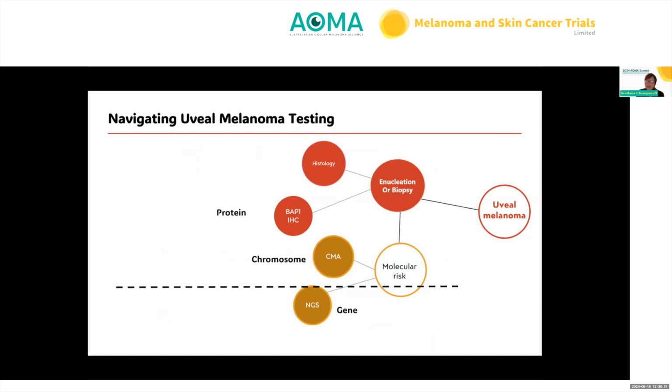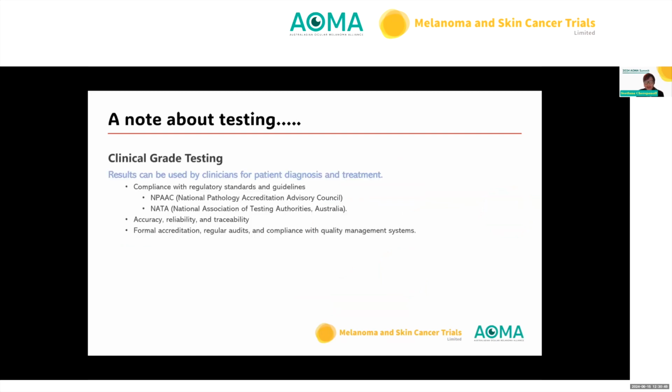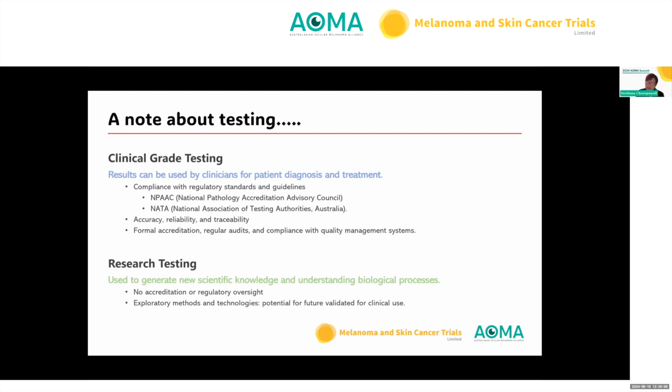Well, in our laboratory, all of this is no out-of-pocket costs. So histology, immunohistochemistry, and the microarray. The sequencing is currently being funded by my grant, which is about to run out, but it's between $650 and $1,800. There's no Medicare item number for sequencing. And a note about testing, you've got to be careful that there's clinical grade testing and research testing. So in the clinical setting, it's what the doctors will use to make decisions. In the research setting, it's just about finding out new pathways, maybe new therapeutic targets. So it can't be used to make decisions.